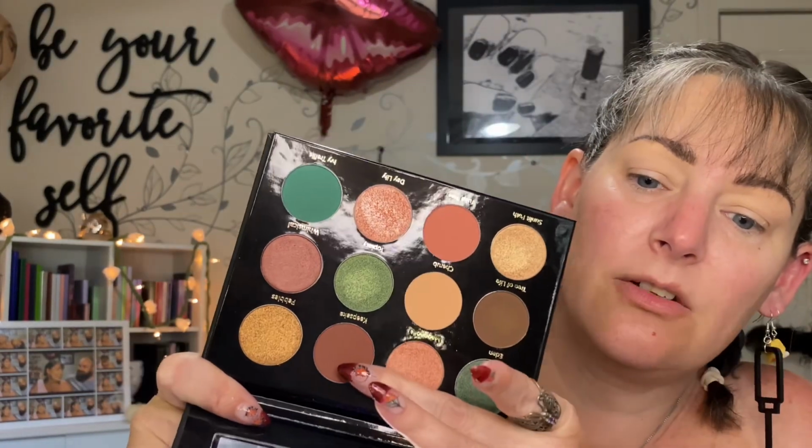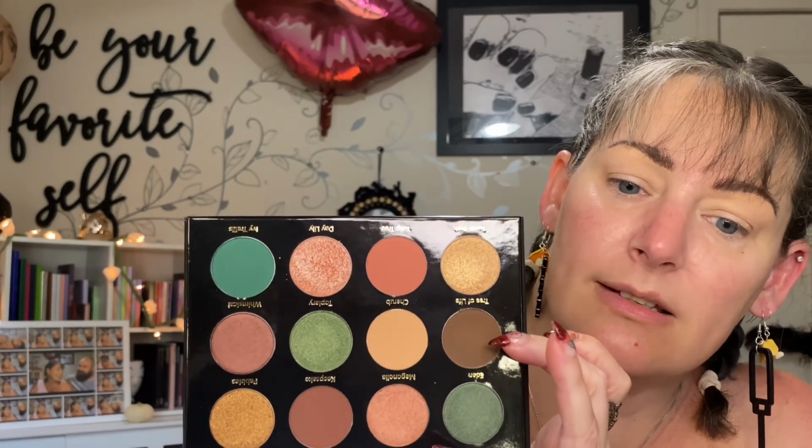At the moment, I'm thinking I want to keep this very like burgundy-ish. I was torn between burgundy, the greens, or both with like a cut crease. But I think I'm gonna go burgundy. So I'm gonna use the shade called Keepsake right down here. Possibly some of this one, the dark brown called Tree of Life.